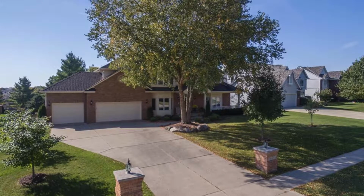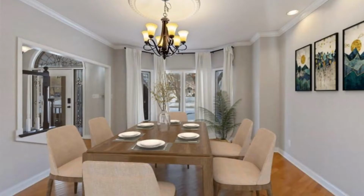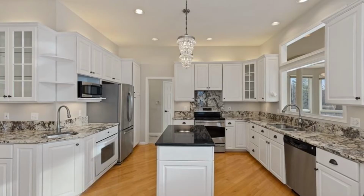As you enter the home, to the right there's an executive study with fireplace and extensive built-ins. To the left is a formal dining room with plenty of room for the family or for entertaining. The dining room opens to a huge island kitchen with granite counters, stainless steel appliances, an abundance of white cabinetry, 2 ovens, plenty of prep space, and a butler's pantry.